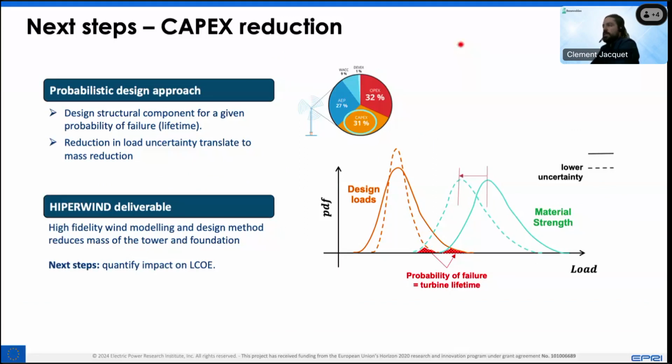So the concept there is that you design the structural components, the tower, the foundation, for a given lifetime, or for a probability of failure after a given time, which is the same thing. And so how this is done is you get a distribution of loads and a distribution of strength of your material, and the intersection between the two is the failure probability. And if you reduce uncertainty, the load probability distribution is going to become narrower, and so it's peaking, because the integral here is summing to 1. The loads are not increasing, it's just that we have a higher probability that the actual load is something over here, and so that reduces the intersection.